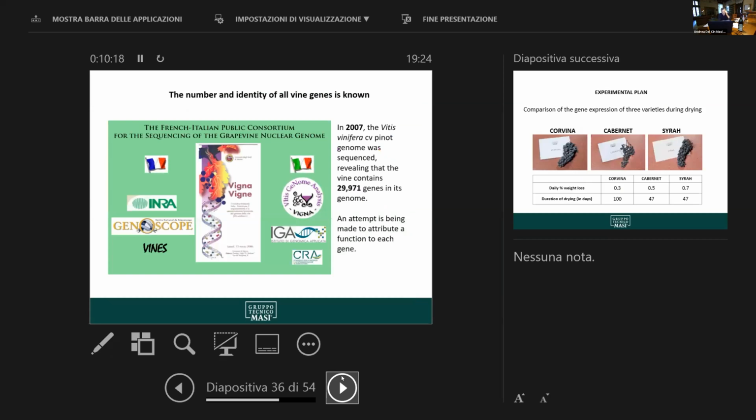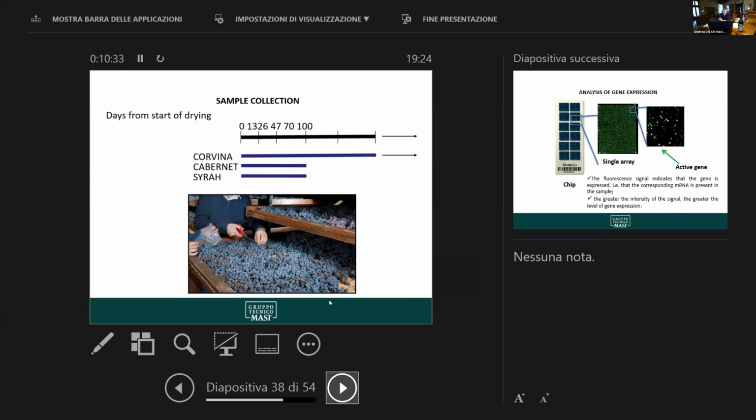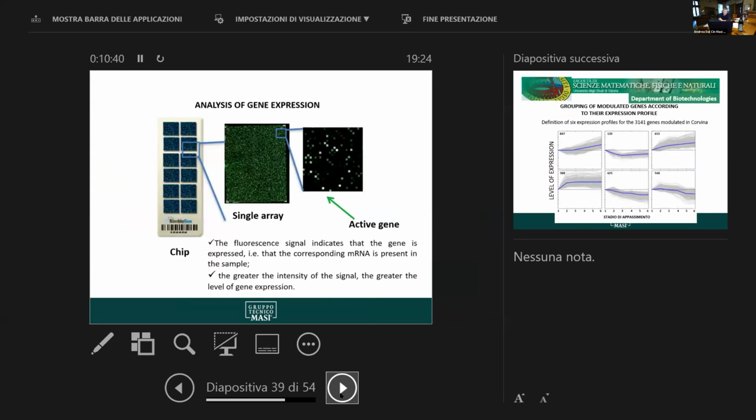We did it with Bordeaux University. It was a consortium in 2007. It was a great study that we did and very interesting. And we compared Corvina, Cabernet, and Syrah. And so just for 100 days, we compared the three varieties. In this system, we extract the RNA, and then we went deep to study what happened actually inside the berries.